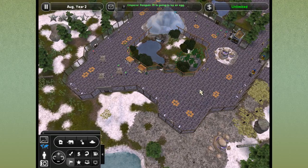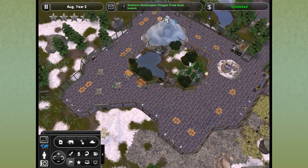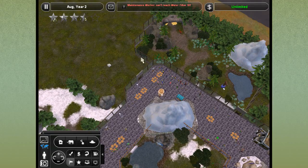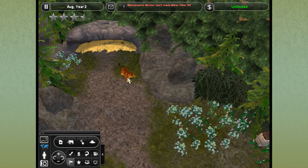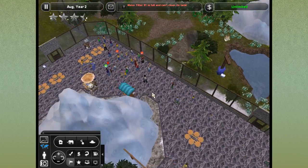So I will see you tomorrow bright and early, intern. We'll check on the park and then we will get back to work on our little projects that we have going on up here. So we'll have to see. Maybe we'll have to get our cave lion a mate because she's already getting lonely. So we'll see about that.